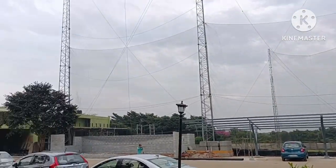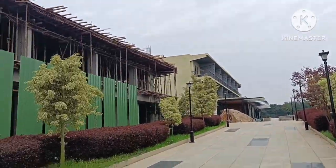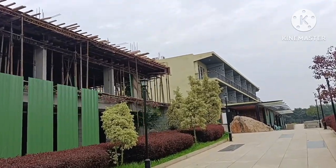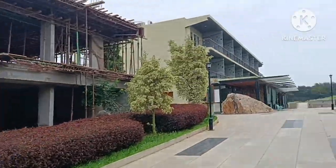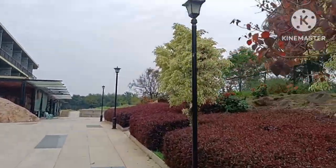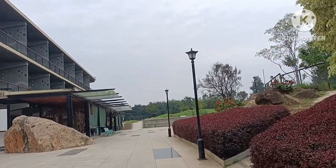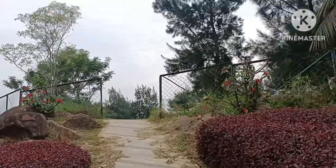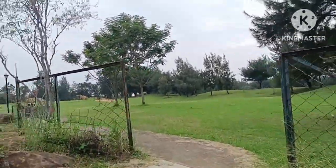Well, basically we are at Assetz 18 and Oak. This is one of the biggest villa golf projects. This is the future clubhouse which is under construction. The entire area is surrounded by a lot of trees. The entire project is 177 acres. I'll just show you the sample golf area.